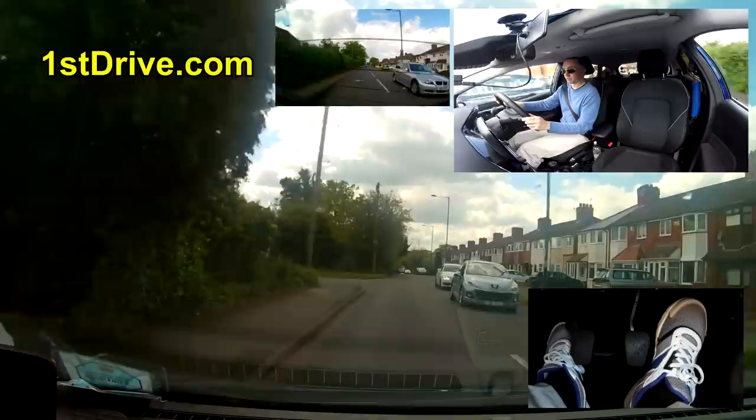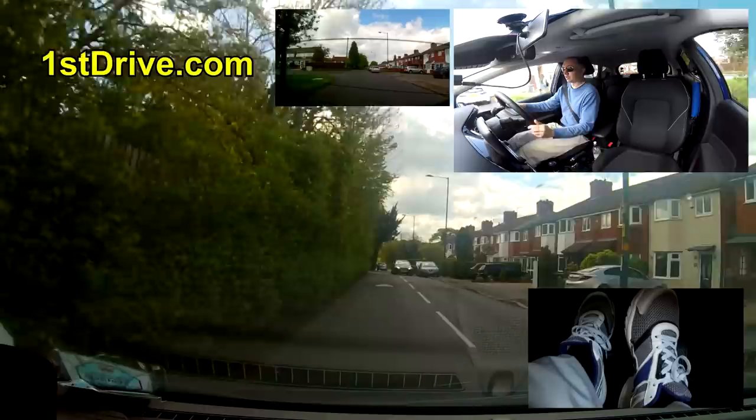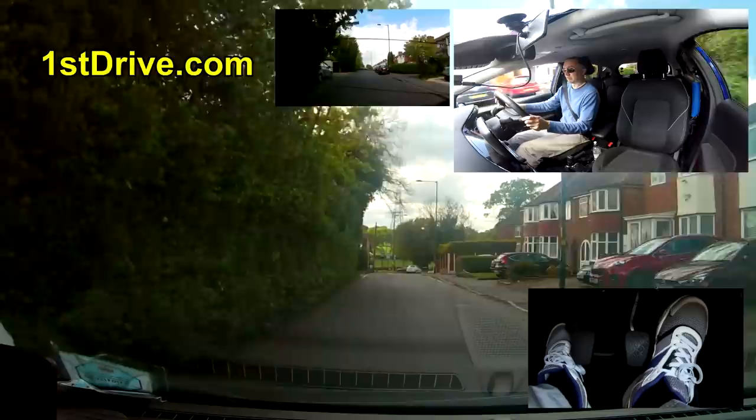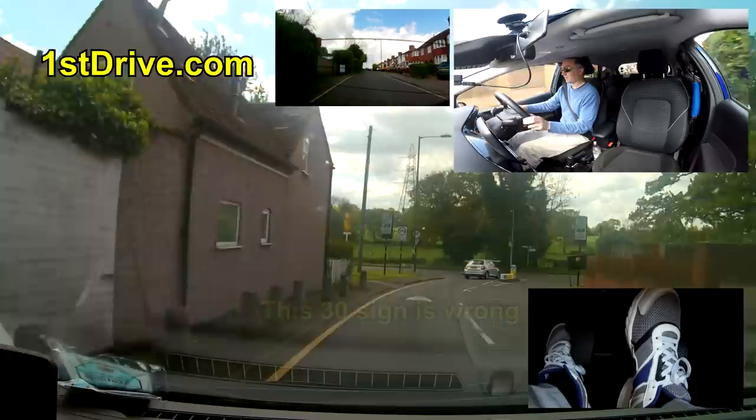Like there, when I thank that driver, it is good to thank people on the driving test. If you don't thank people, it can count against you, because it shows you're not really aware of what's going on. So if you put your hand up like that, that's an official signal. You're allowed to say thanks. That's perfectly acceptable. If you don't have time, you can nod your head like that. And that's another signal people give.